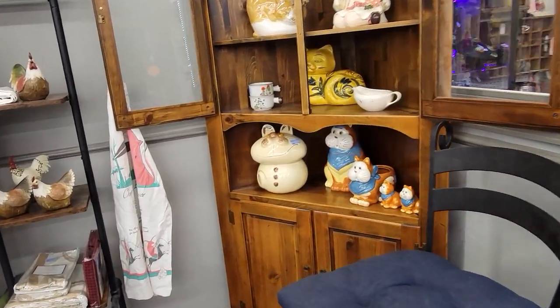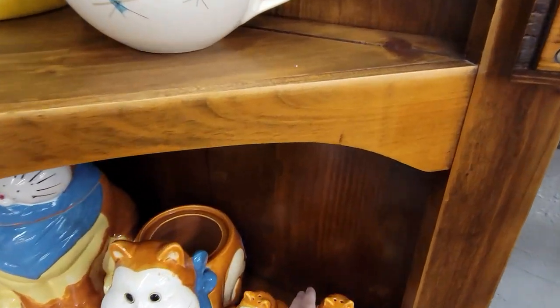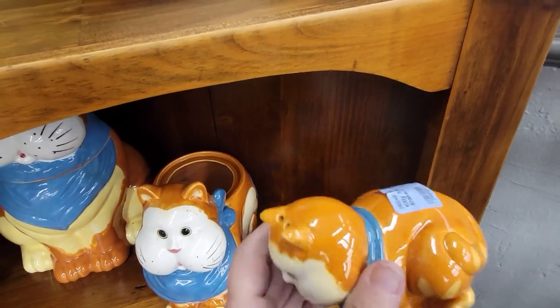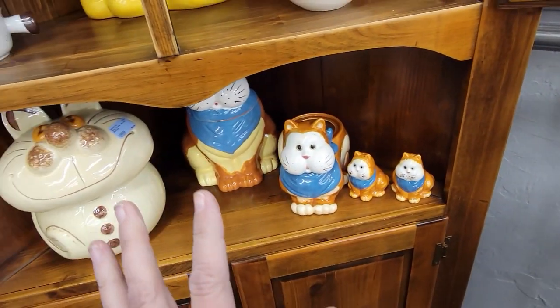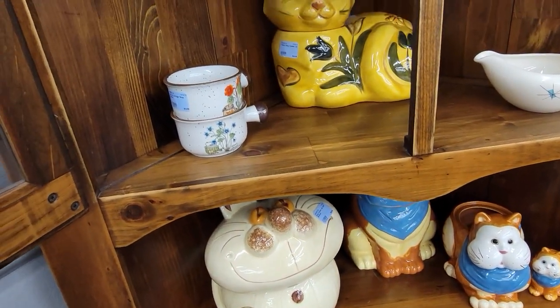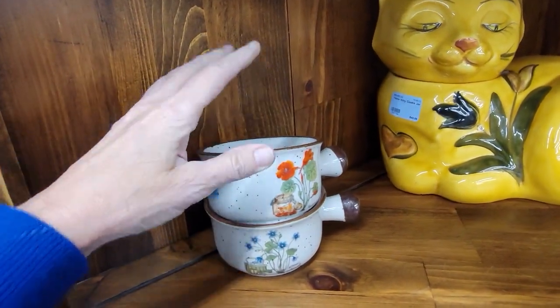Oh, we got our cookie jars back here. If you know anybody who likes kitty cats. I really, really want to come through here and reprice some things. I think some of this stuff was when we very, very first started, and pricing was not quite understood yet.